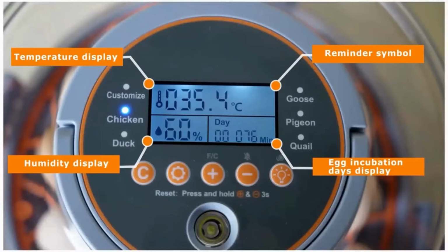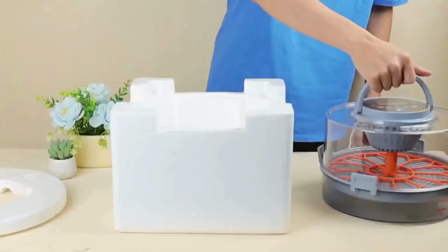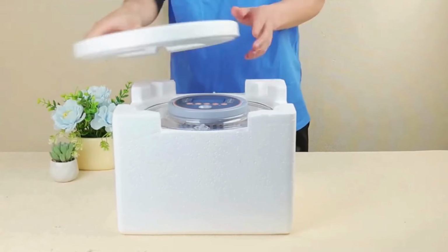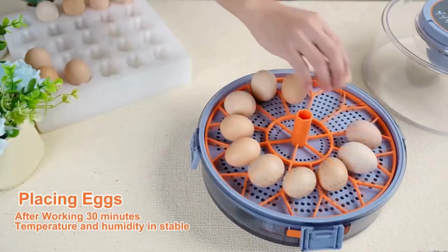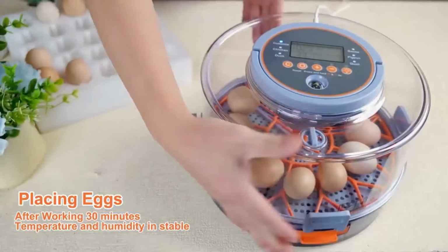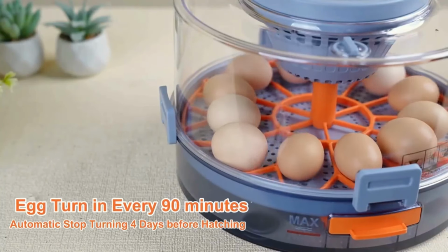Temperature is constantly monitored and adjusted to match the set values, and alarms will notify you if anything drifts out of range. Humidity is just as easy to control thanks to a built-in removable water tank that you can refill without disrupting the eggs. Every 90 minutes, the eggs are turned automatically, helping promote healthy embryo development. It even stops the turning function in the final 3 days to prep for hatching.